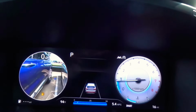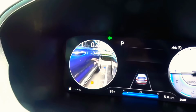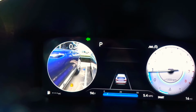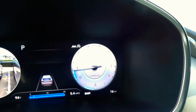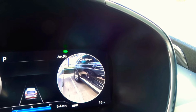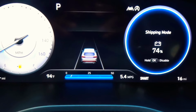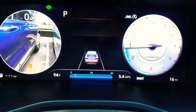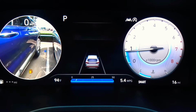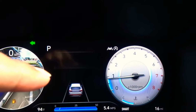This model does come with the side view cameras, where as you turn on the turn signal, you will have a camera pop up in your gauge cluster to display your vulnerable blind spots, and that's for both sides. I like how they have a little Hyundai in the middle as well. It would have been nice for them to add a little bit more detail to it, as well as if I was to hit the brake or the turn signal, you will actually see that on the little vehicle icon in the middle.